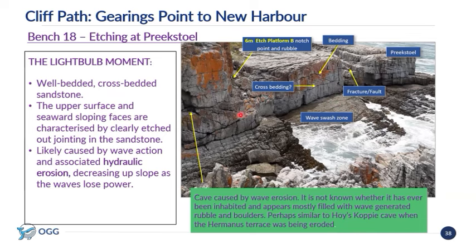I mean, here's a cave actually on this surface. And this 6-meter etch platform has got quite a well-defined notch here. And Haley likes to identify these as a very good place to take elevations because you have rubble that's fallen down. So nothing has happened to that surface since it was formed. Stuff is now covering it up. And that's the same level as this cave. And so it's similar to maybe the cave at Hoy's Koppie. When the Hermanus terrace was being eroded, that cave was being eroded.